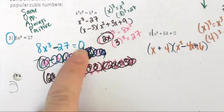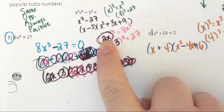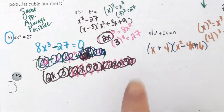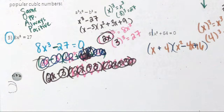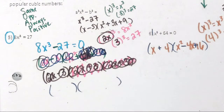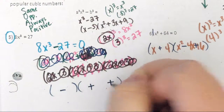Okay, we rewrote the problem yesterday. And then we discussed that 2 to the third was 8, x to the third was x to the third, 3 to the third was 27. So really, 8x to the third is a perfect cube. 27 is a perfect cube. We can still use SOAP and do the sum and difference perfect cubes. So same sign, I have a minus. Opposite sign, always positive.